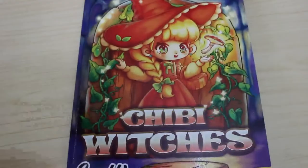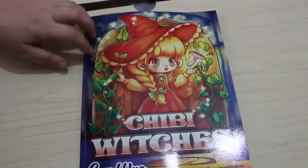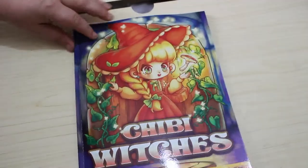I'm going to do a flip through of Coco Wyo's Chibi Witches. I don't have many Coco Wyo books, I've got this one and I think another one, but that cat. Oh, you're my baby, ain't you? So I thought we'd do a flip through.